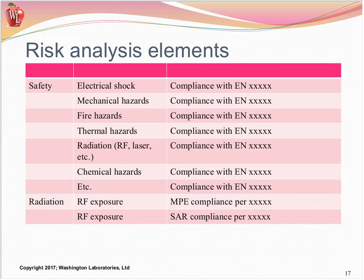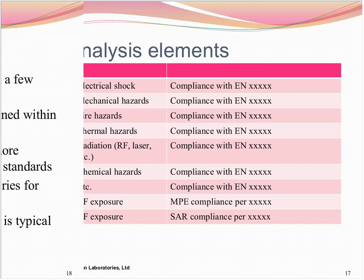For safety, I might want to address risks such as electrical shock issues, mechanical hazards, fire hazards, thermal hazards, etc. And I dealt with them under the various standards that are appropriate for that. Radiated exposure, laser, I may call it the laser approval function. Chemical hazards: what did I evaluate that to? Did I control it? And so on. Lots of various things. I may need to deal with safety as part of radiation for RF exposure, where I have an MPE for mobile devices, and I may have a SAR requirement for portable devices. So how did I work this particular issue?